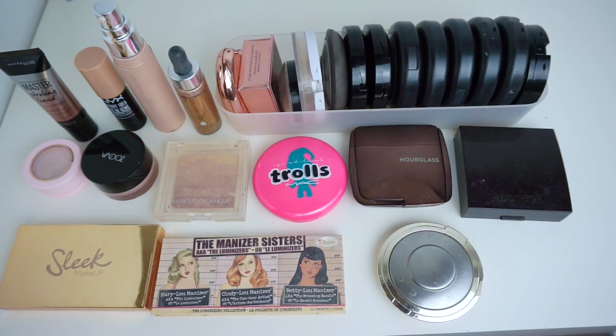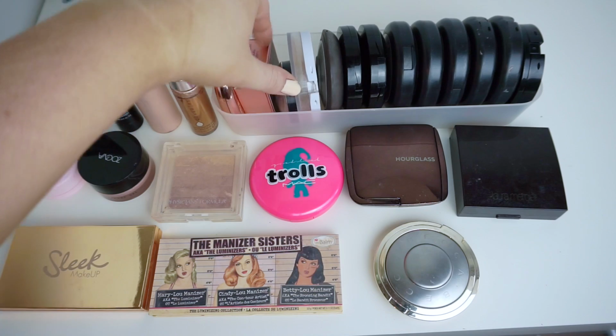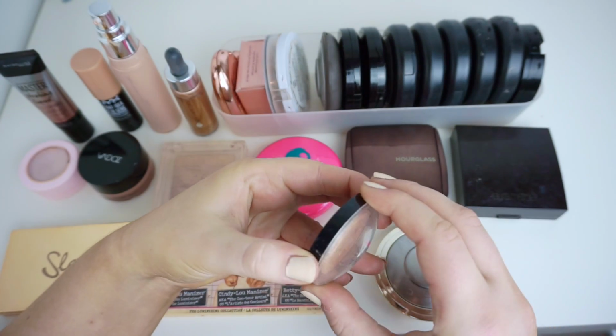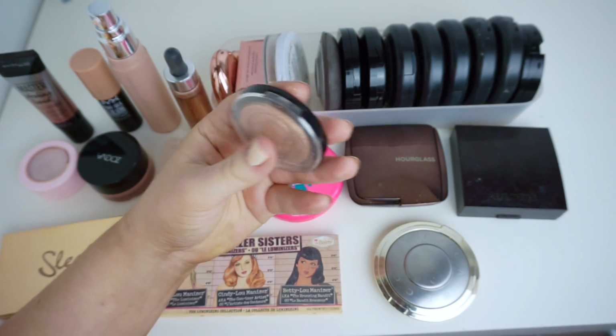So here you can see my collection of highlighters, and I love highlighters. So I'm going to first choose the ones that I absolutely love. They're my favorite highlighters and I love them. So I know I'm definitely keeping my Laura Geller Gilded Honey highlighter. This is definitely one of my all-time favorites. This is just the prettiest gold highlighter, so I'm keeping that one for sure.